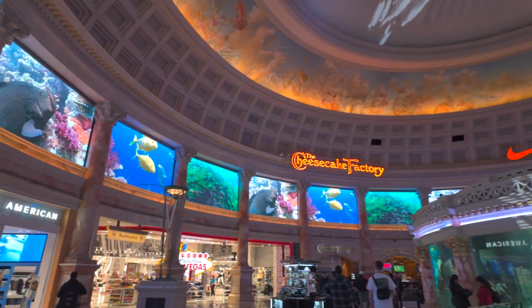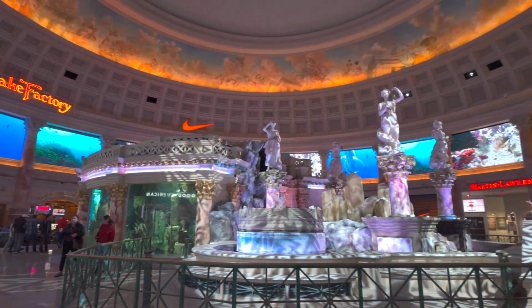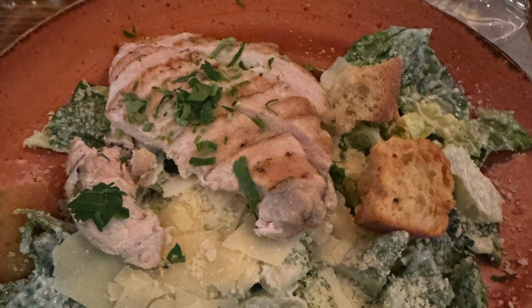Here they have an automated show called The Fall of Atlantis, which is full of special effects and fireballs. It operates most days from midday, just not the day when we're actually here.